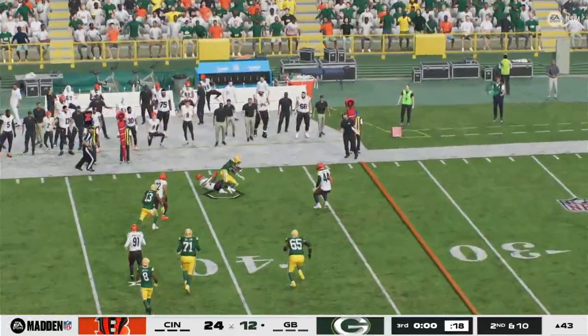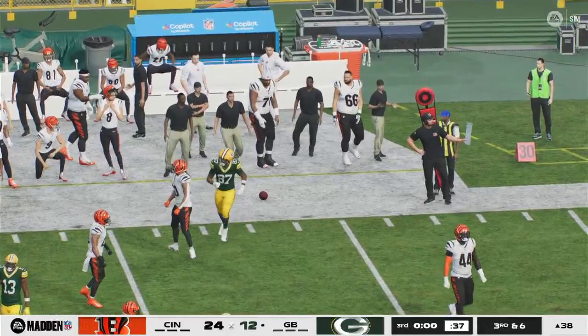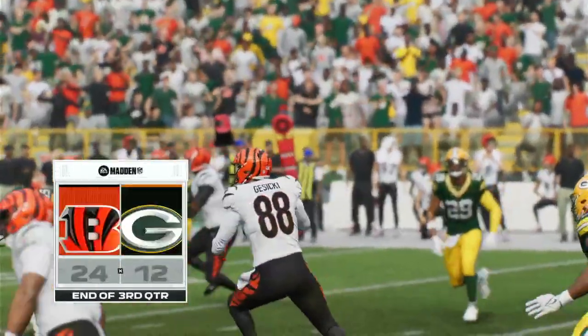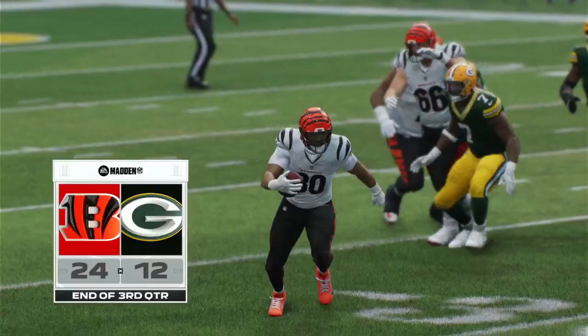Quick throw out wide by Love. And he's got a decent gain before being brought down. We'll see what they come up with for 3rd down in just a bit. We've reached the end of 3. It's Packers football, and they know what they need to do, trailing here in the 4th.